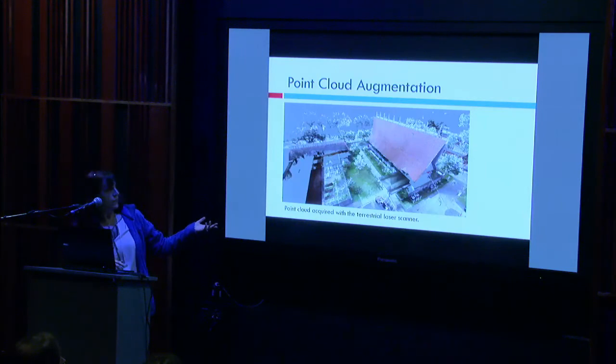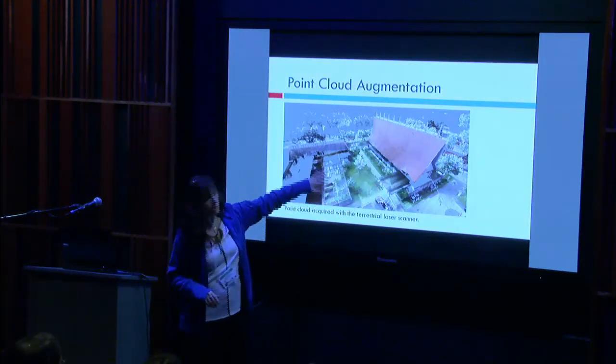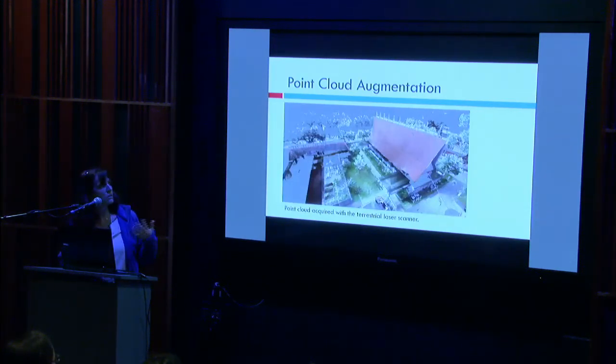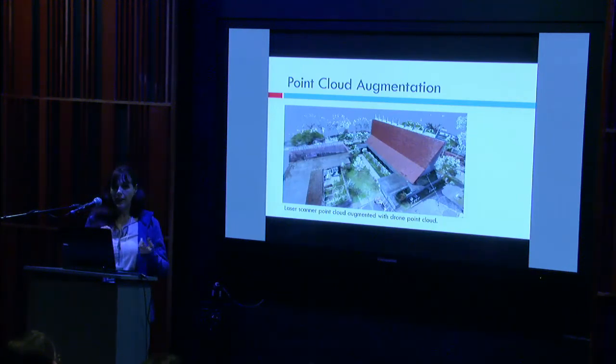So this is the laser scanner data, and if you pay close attention to this portion right here and right here, you'll see how the drone point cloud augments the laser scanner data. I'll just flip back and forth a couple of times because it's easy to miss. So you can see it cleaned up that roof eave rather well. Sujin was nice enough to help me analyze this data, and he informed me that the accuracy was not as good as the laser scanner, of course, but it was satisfactory.